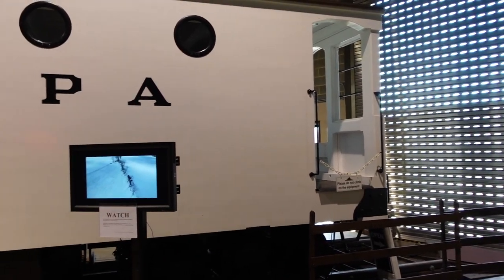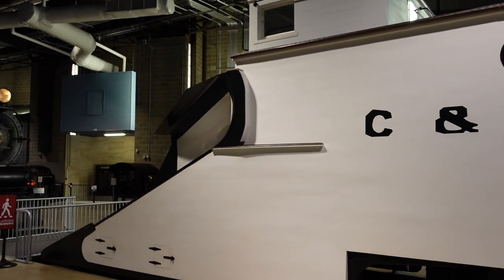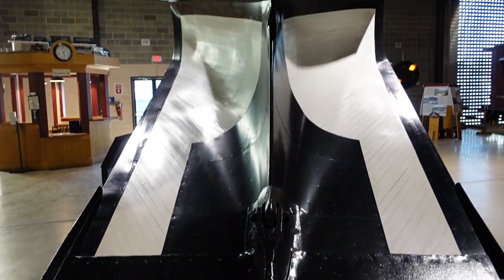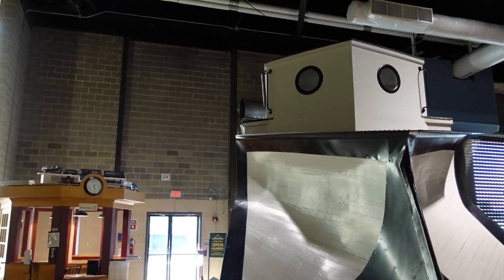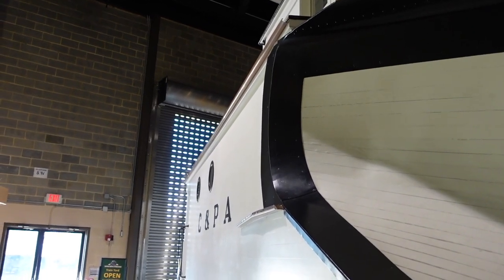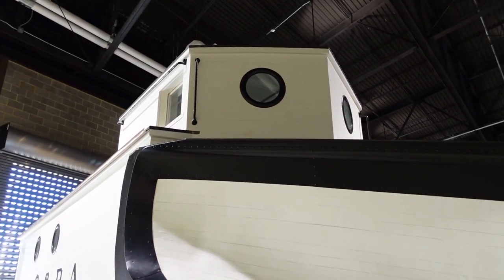Then you have the C and PA snowplow, fully restored. Such a cool looking car. And here's another look at the front of the plow. I always thought this looked like a boat. Looks like a submarine or a giant boat coming towards you. But if you guys had a good snowfall and this thing's rolling down the track, I can't imagine the amount of snow throw going up that side right there. It would have been pretty spectacular. But it does look like a boat. What do you guys think? Tell me in the comments. I think it looks so cool.